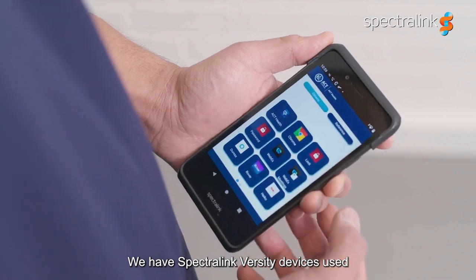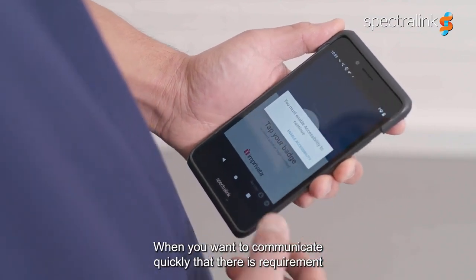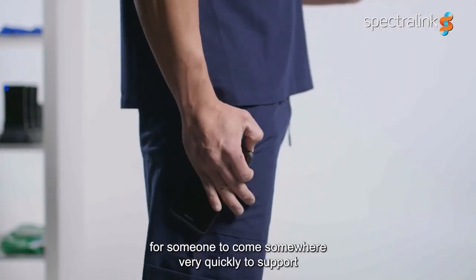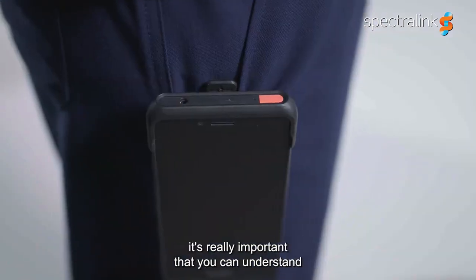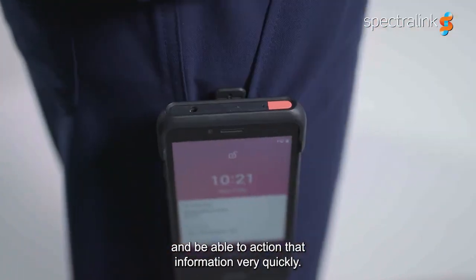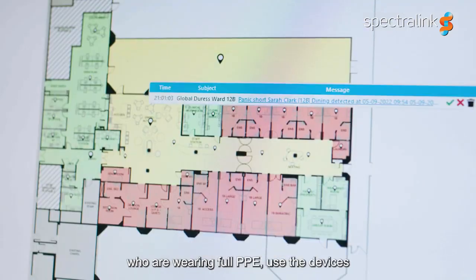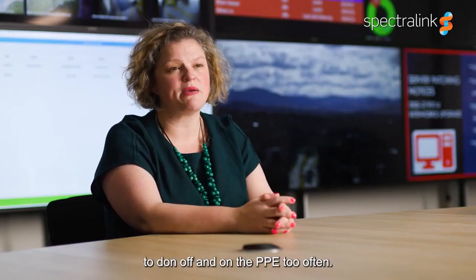We have Spectralink Versity devices used in our emergency department. When you want to communicate quickly that there is a requirement for someone to come somewhere very quickly to support or provide clinical care in the emergency department, it's really important that you can understand and be able to action that information very quickly. We have also these cases where our ICU and ED staff who are wearing full PPE use the devices to be able to communicate and not have to don off and on the PPE too often.